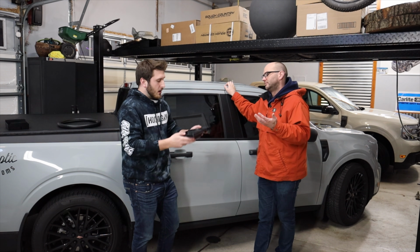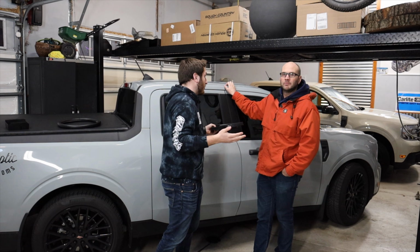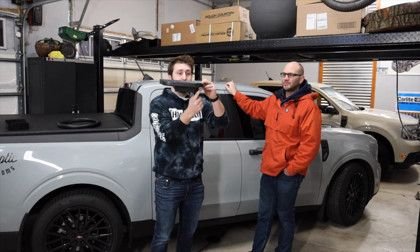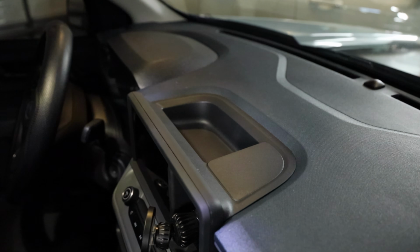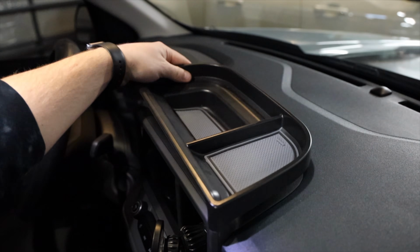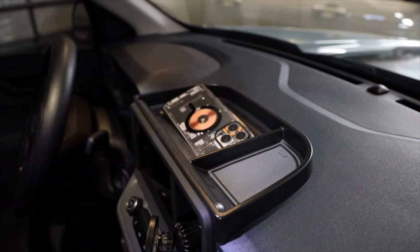So what's next? Up next is this guy. It actually makes the storage space have more storage, pretty much, is my best way of describing it. Storage on top of storage. It literally is that. This little 3D printed cubby is a factory storage area that sits right above the main infotainment display in the center of the Maverick. This wraps around the screen, and you have now more than doubled your storage right above the screen.